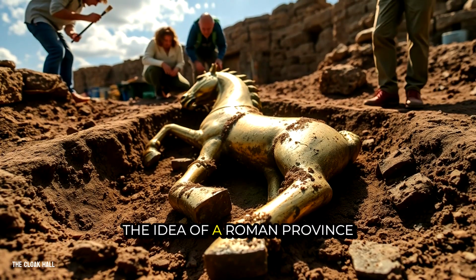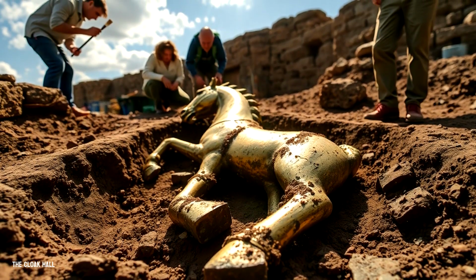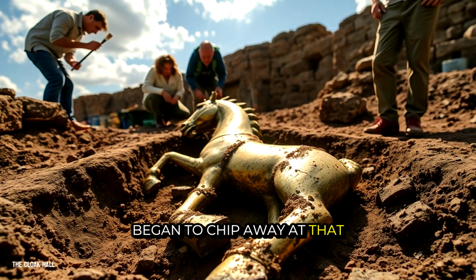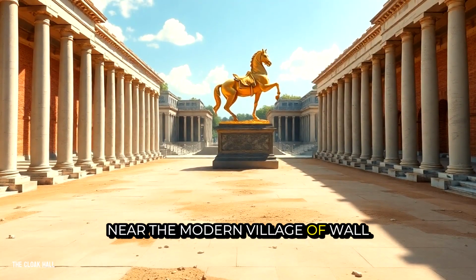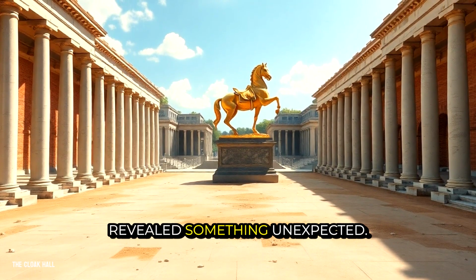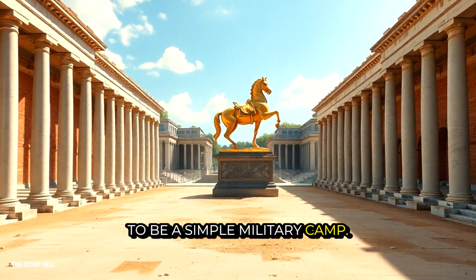The idea of a Roman province stretching into the heart of Germany seemed like a failed dream, abandoned after a single disastrous campaign. But in the 1990s, aerial photography and a technology called magnetic gradiometry began to chip away at that neat narrative. The surveys focused on a site near the modern village of Waldgirmes in the state of Hesse. From the air, the patterns of crop marks and subtle soil discolorations revealed something unexpected: a carefully laid out grid of streets and buildings, far too organized to be a simple military camp.